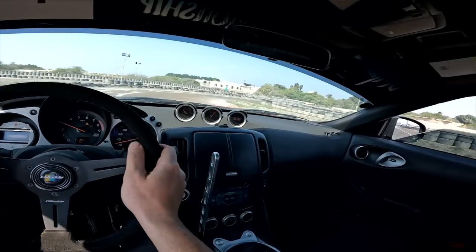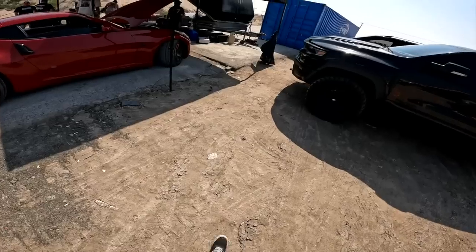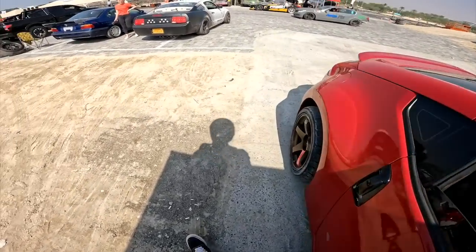Okay, I saw the track more that time. It was better, it was better. All right, so I should have checked this first, but the Z has very, very little angle. Quite a bit less than I anticipated, which is fine.